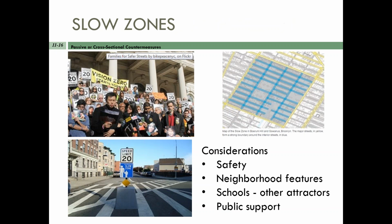Okay, our next method is slow zones, and these are neighborhood-wide. I haven't had a lot of experience. I think you have, so maybe you can describe. It's not something that I hear a lot of, but maybe you can describe to our audience a little more about how these work. Sure, and like all the treatments we're going to discuss, if you ask me, is this a good idea, I'm going to say it depends. Like most things, this one needs to be done in the right place and the right time, but it can be very effective if it's done in the right place.